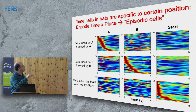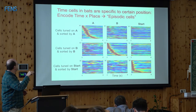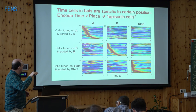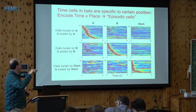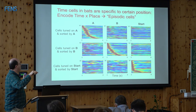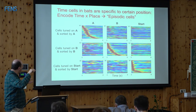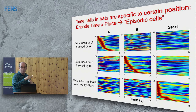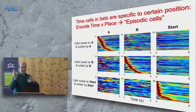What I'm plotting here is the population of neurons, 81 neurons. These are the cells that are tuned on A and sorted by their preferred time on A. So obviously, they form this sequence. But when you plot the same neurons, how they fire on B, there is maybe a little bit of shading if you squint, but they really seem to fire very differently on ball B and then the start ball. Conversely, the neurons that are tuned to B, 64 of them, look like that on B, but seem almost random on the start ball and on A. Again, maybe there's a little bit of shading here, but in general it looks very different, and likewise for the start ball. So really, the representation is highly different on these three locations in the room.